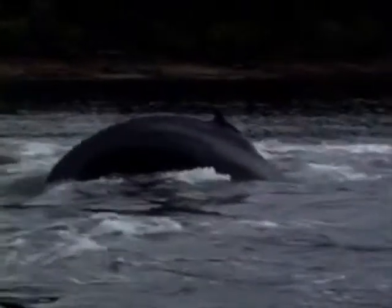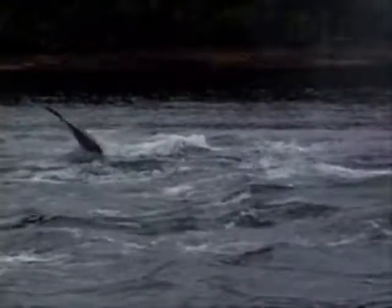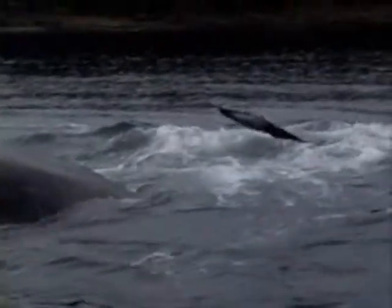These humpbacks split into specialized tasks. You've got some that blow the bubbles, other individuals that go down and herd the prey towards the surface, and other individuals that scream these incredibly beautiful and haunting sounds to clump the prey up and force them up towards the surface into the confines of the bubble net.